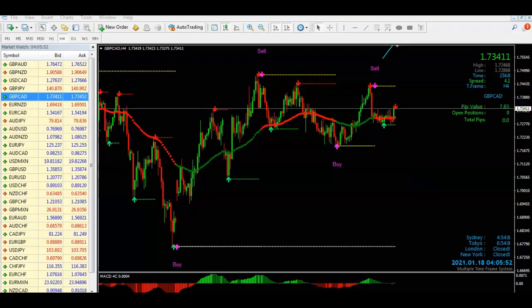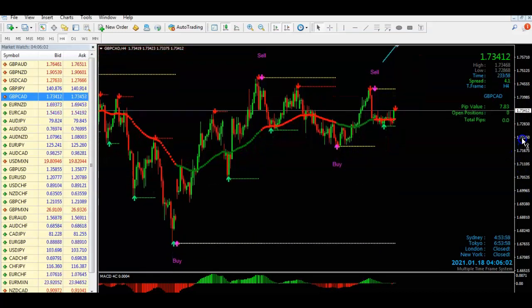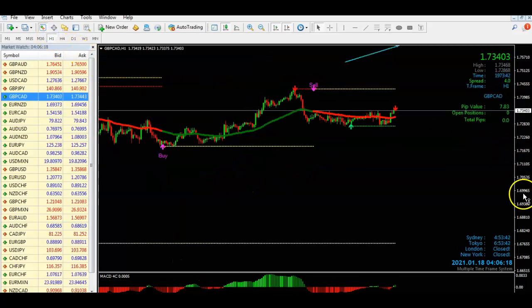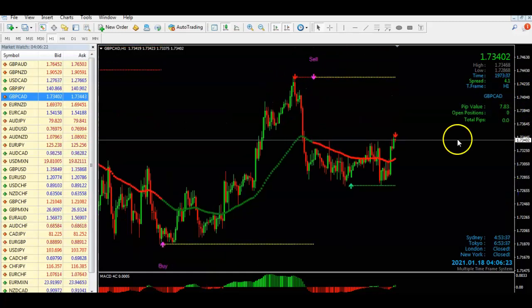Okay, master trend is coming down on this one. Correct. Master trend, it's coming down. We got magic arrow on top and the 4-hour arrow coming down. Okay, I like this trade right here. I like that we have the master trend coming down. Let's look at this on the 1 hour.